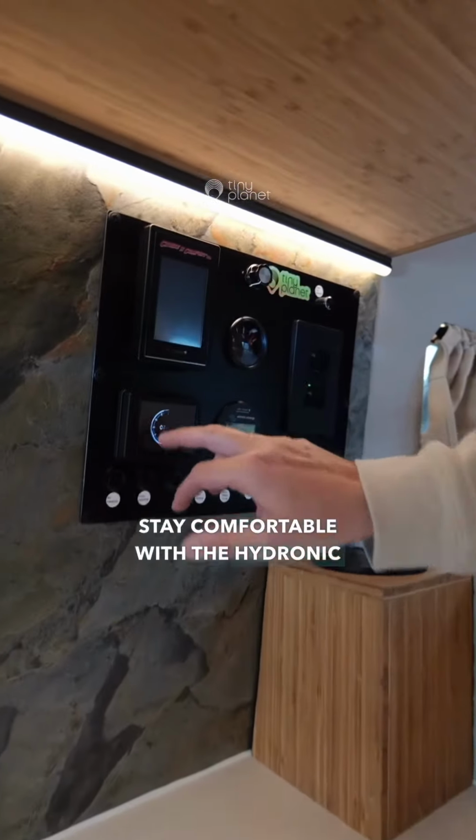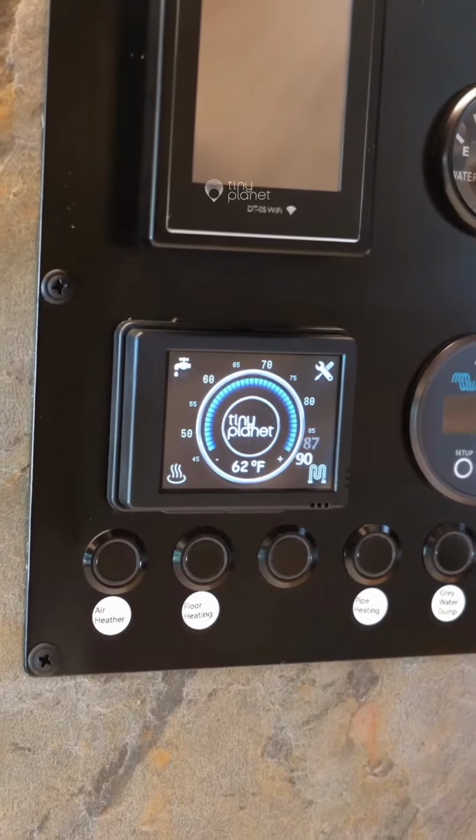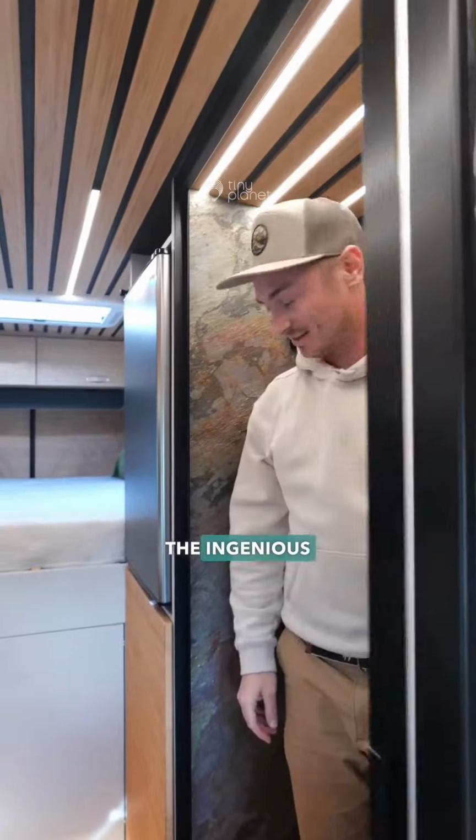Stay comfortable with the hydronic heated floors and undermount AC in any weather conditions. We've considered every detail, from the indoor hot shower to the ingenious pull-out sliding toilet.